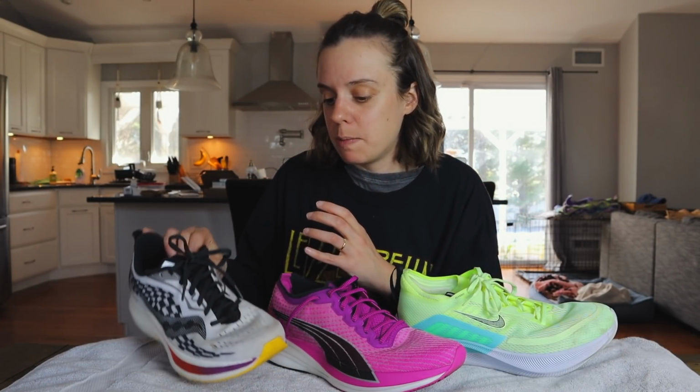The Puma is kind of in the middle, sits between that tempo day trainer vibe, but also you can do some easier stuff in it and it isn't as propulsive as the Speed. Here, to me, this feels like a shoe that I could not do daily training in and this would be really just a speed shoe for me.